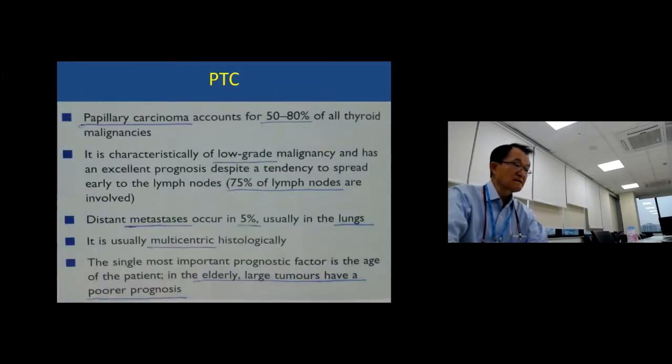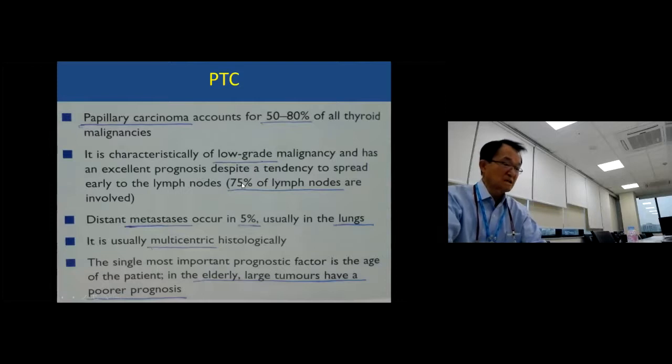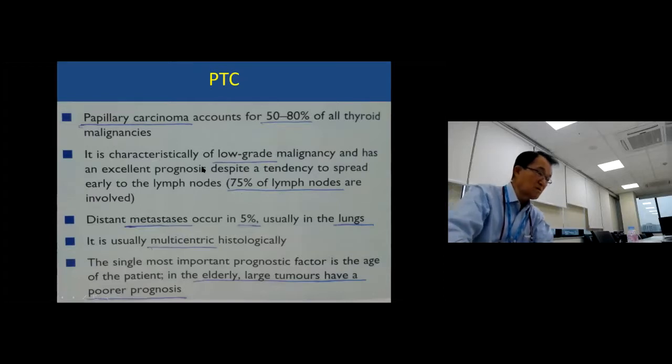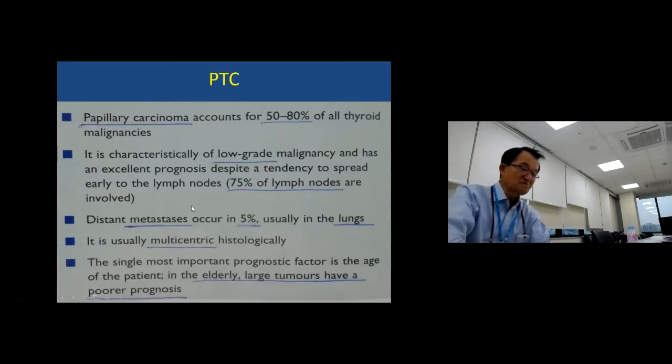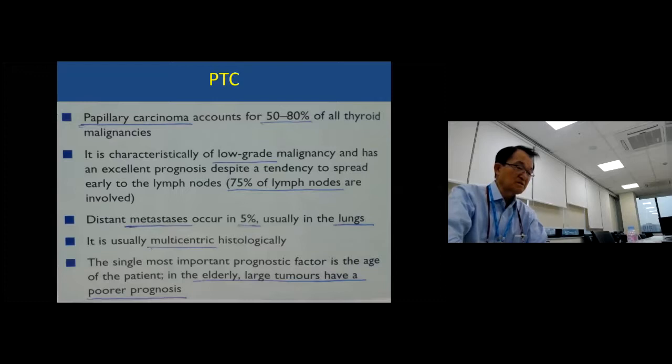And again, papillary is well-differentiated, low grade in the beginning, but this slowly becomes poorly differentiated and then anaplastic. So if there is some way we can predict that kind of biological transformation, that will be great to manage those patients before it's too late.